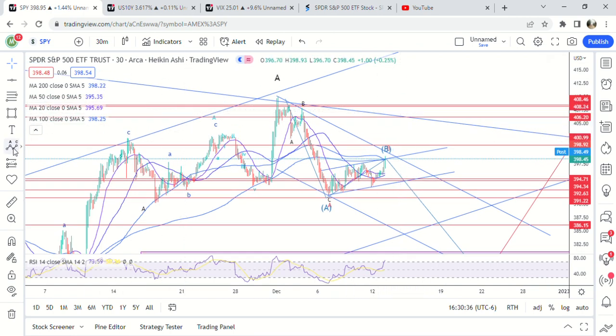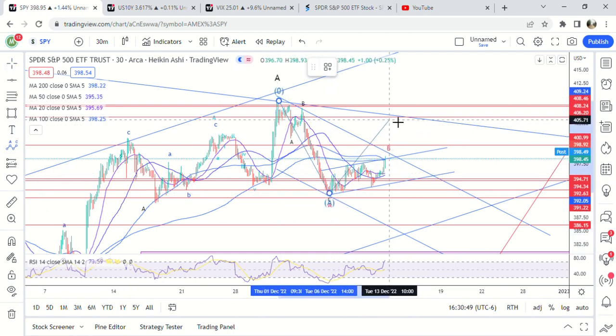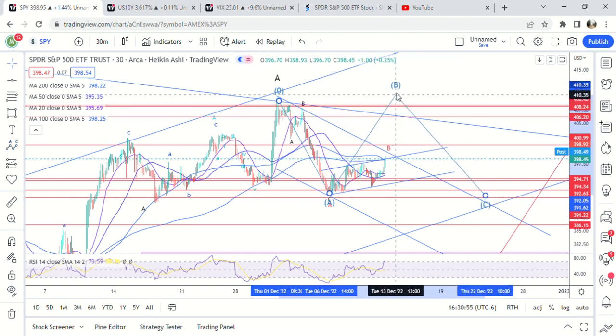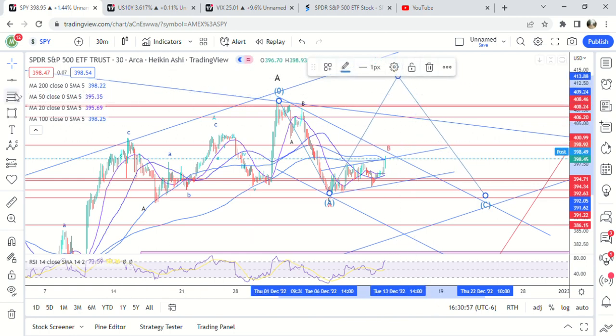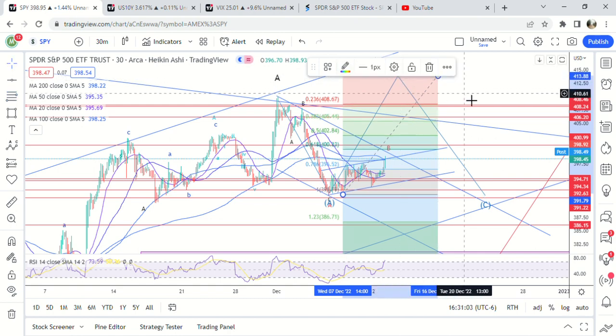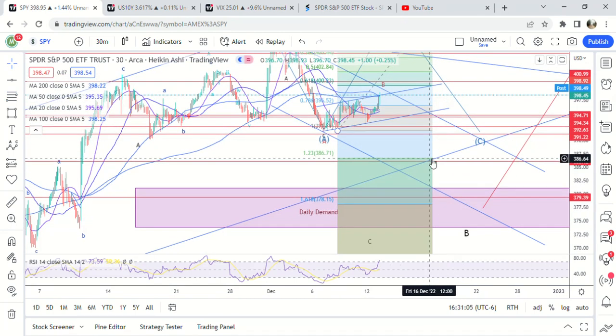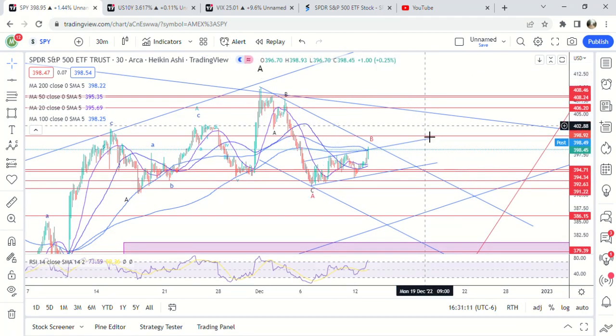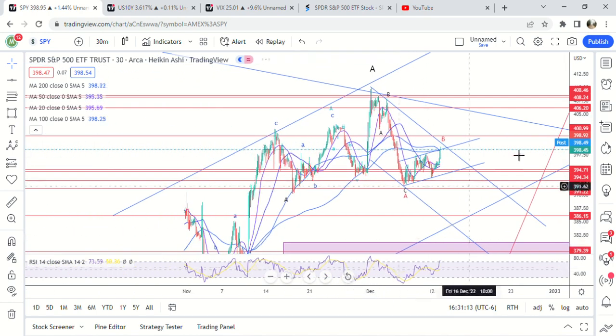If we do get a move up here, if this move comes up all the way up here, we would look at it then as probably a flat. So it would be like A, B, and you probably just get a C wave down to here. Unless it comes all the way up here and we make an expanded flat. If that were the case, then let's say it goes to like 415 or 413, we'd be looking down here still at 380 for the next move. So it really depends on CPI, but the chart is showing lower, and it just makes the most sense.